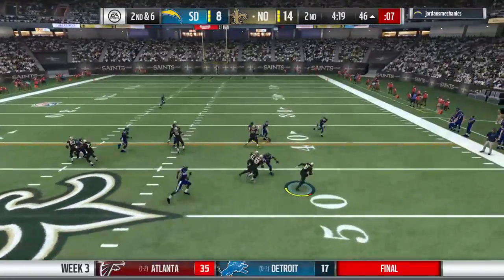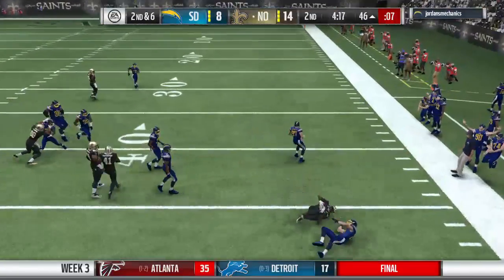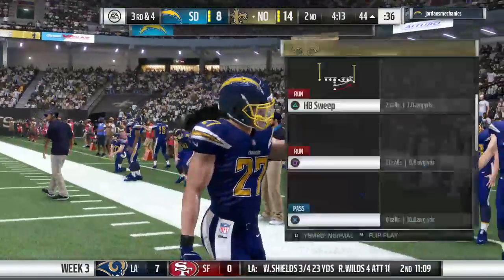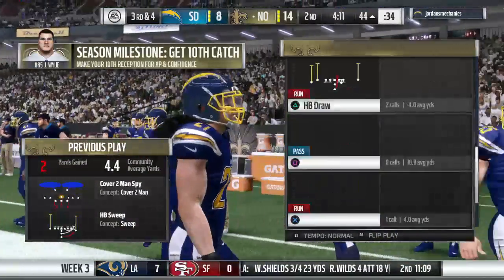Now they'll run it on the toss. And just a short gain that time as they're able to get him down. They'll get a couple yards on that one. And they're going to face a third down.